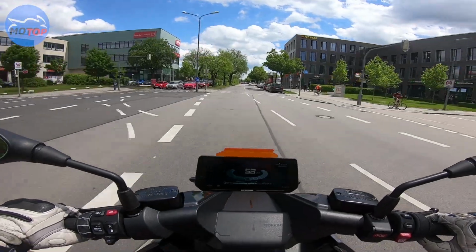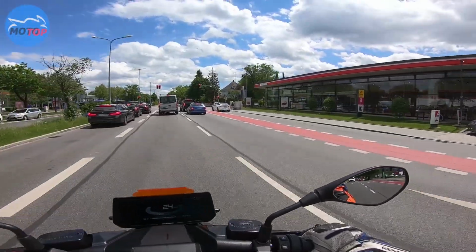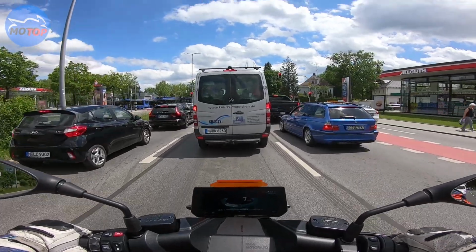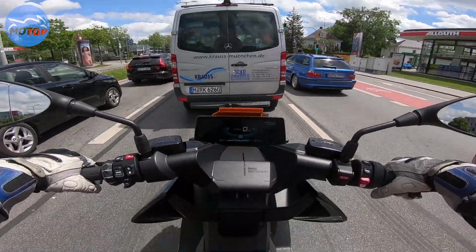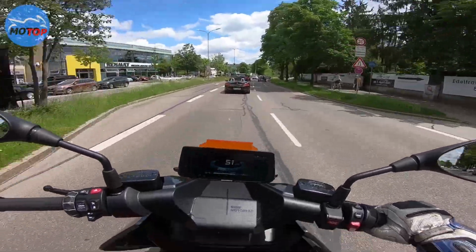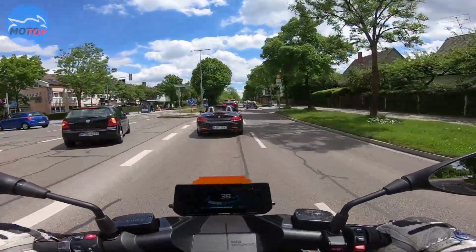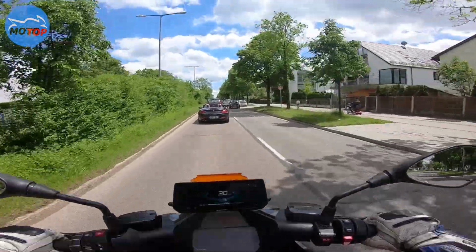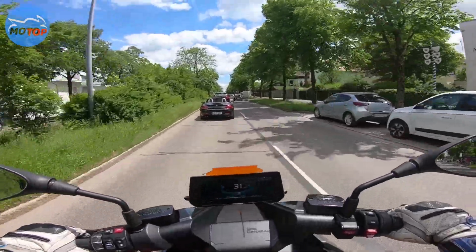Yeehaw! BMW claims 0 to 50 kilometers an hour in only 2.6 seconds. We will check that in the next days with GPS. With this great engine brake or recuperation, you nearly never need the hydraulic brakes. You can stop all the way to zero with the engine brake.